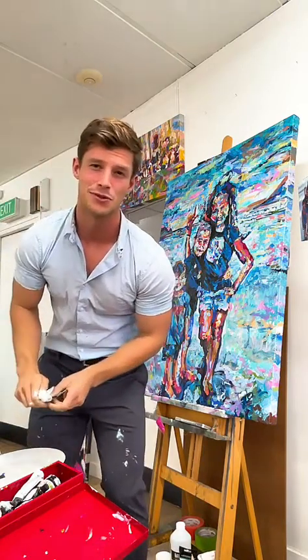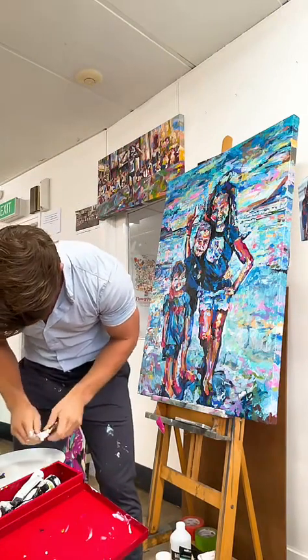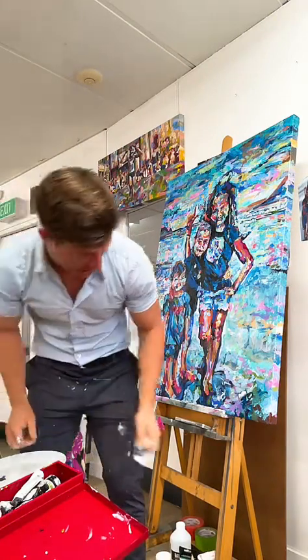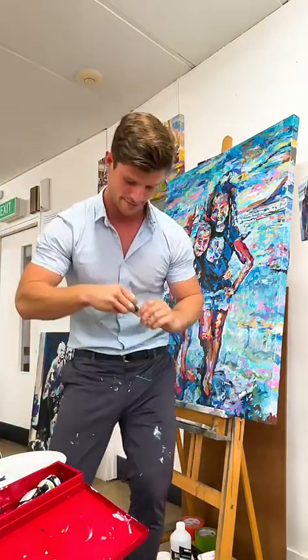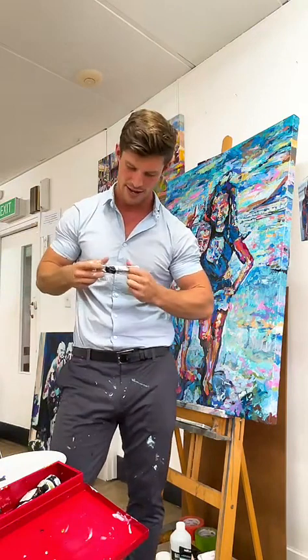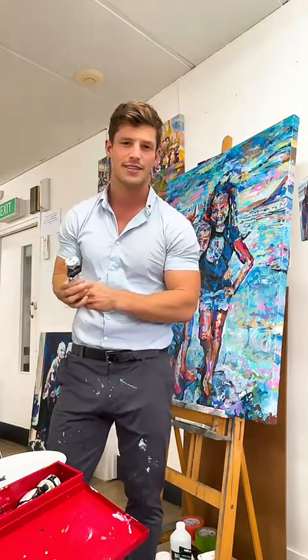I need to visit an art store soon, guys. I am running low on paint. Here we go. Bunch of white. Gonna get a bit more white. Take a look at this one. Here we go. This is tinting white. It's like a regular white, just a bit more opacity in it, a bit more sheen.